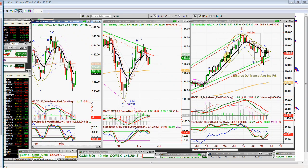We'll only know that if it's really there, if instead of being at 138.35 by Thursday afternoon, Friday is testing 139.98, the 200-period exponential moving average. Now, I said I would go to something.